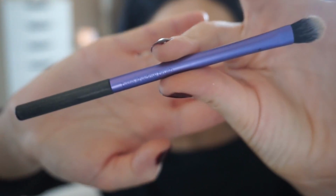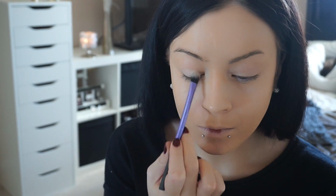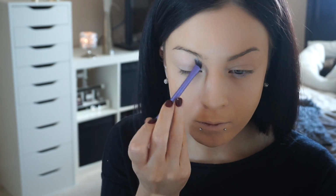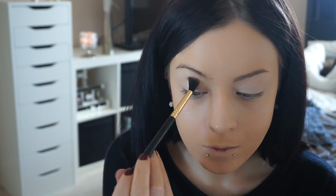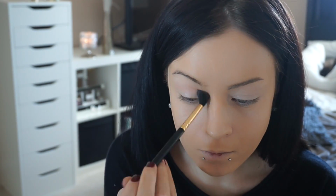First I'll be going in with the shade Glow, and I'll be using this as a base, and I'm applying it with a Real Techniques eyeshadow brush. Then I'll be going in with this warm shade called Cornelious, and I'll be putting that into my crease with a Sigma tapered blending brush.